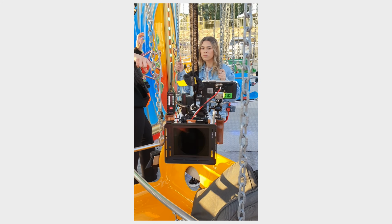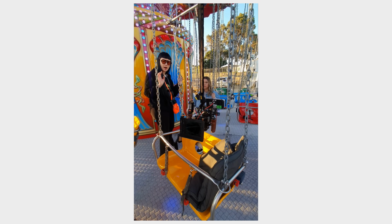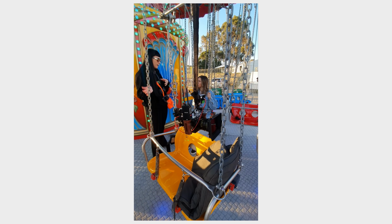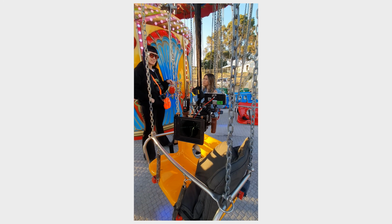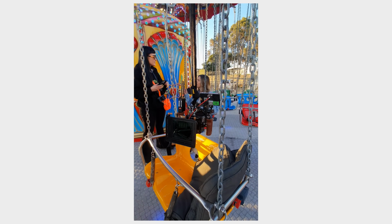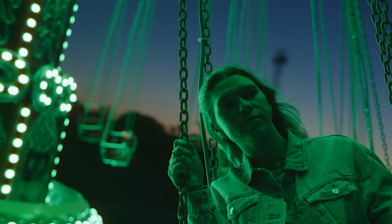And then there was another shot that we did on the Komodo, which was the end of her on a chair swing at the fairground, and got the grips to rig the camera onto the chair so it was kind of safe but still able to be handheld. And we were going to shoot a few different angles, but we ended up just shooting this one. And I think this one works out the best because we're looking into the lights on the ride.